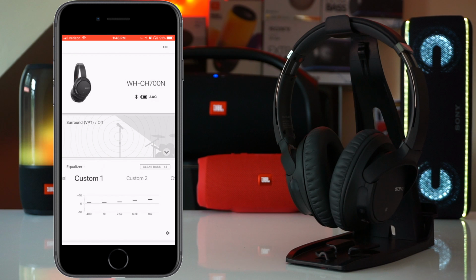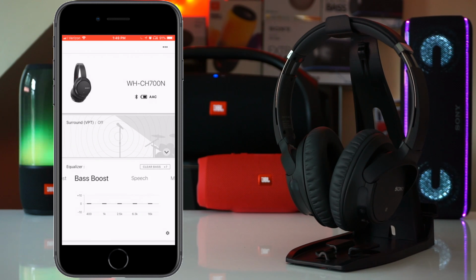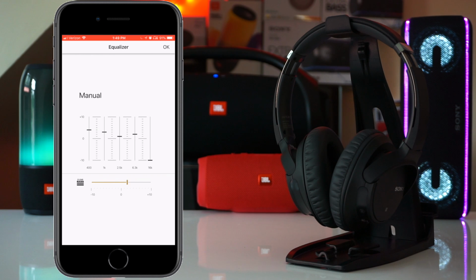And finally, there's the Sony headphones, which sound equally as good with noise cancellation turned on or off. Since these headphones connect to Sony's headphones app, you can make them sound however you want by either selecting from a few pre-made EQ settings, or you can now make your own, which was a feature I was asking for when I first reviewed these headphones a few months ago. And if you crank the bass all the way up, these headphones are going to have considerably more bass than the other two headphones here.